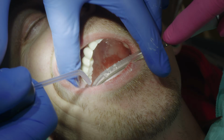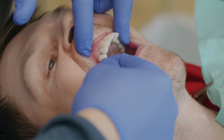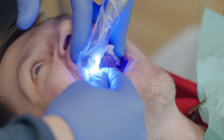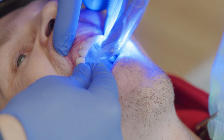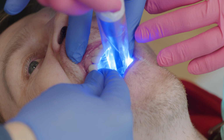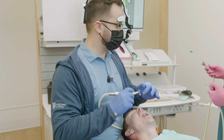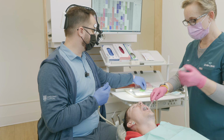Okay. So yeah, hopefully anybody watching this realizes that we don't cement anymore. We do everything screw retained. And it's just so much better in all the different ways. All right, so we re-cemented a couple of his final bridges back in there, and now we're just polishing them for him so they're nice and shiny and pretty.